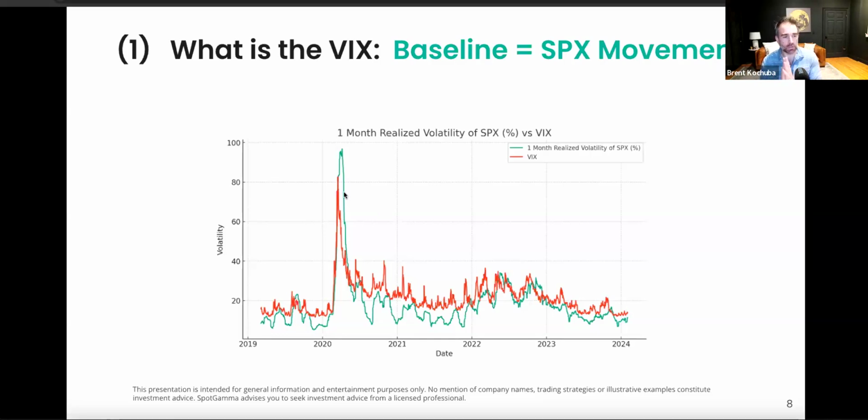So again, if you are looking at this and saying, what's my takeaway? If you were just told, hey, what's 1 month realized volatility in the S&P, and you say, hey, Brent, it's a 13 or 14, if you add roughly 3 points to that, you're going to get a pretty good approximation for where the VIX should be when trying to gauge its fair value, so to speak.